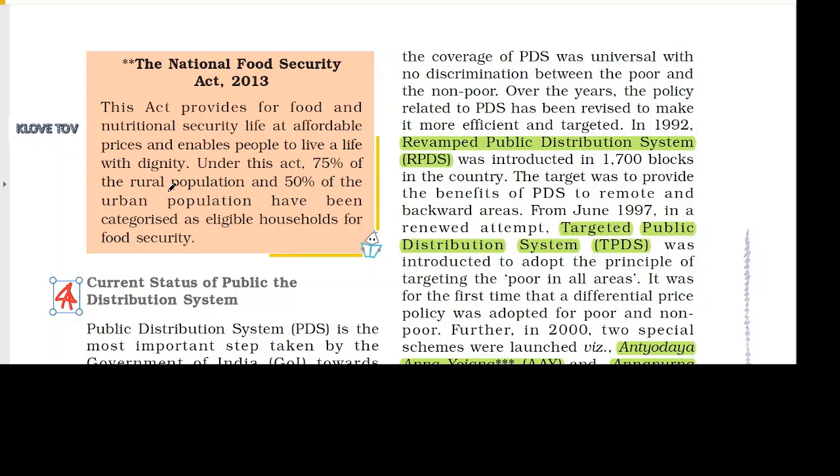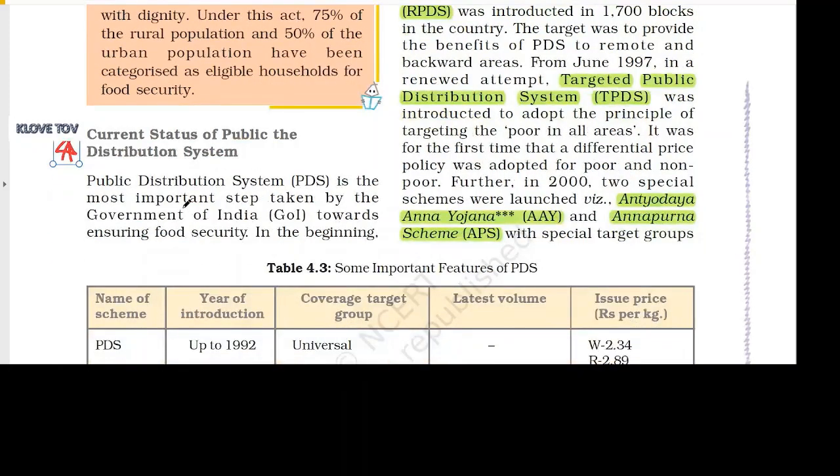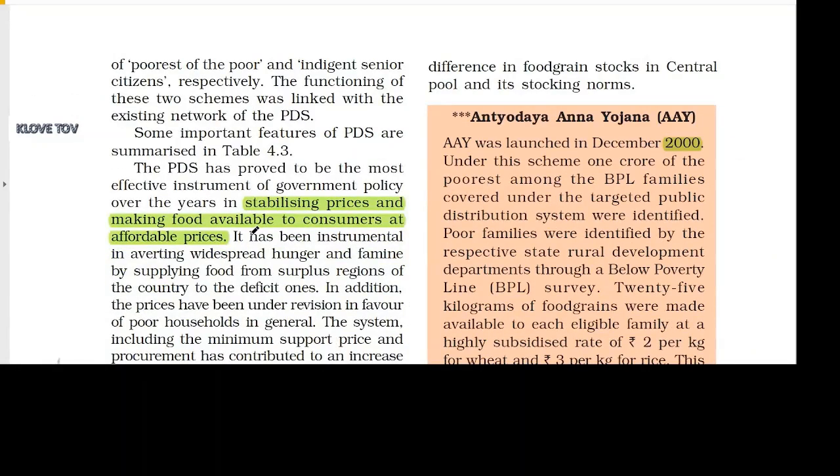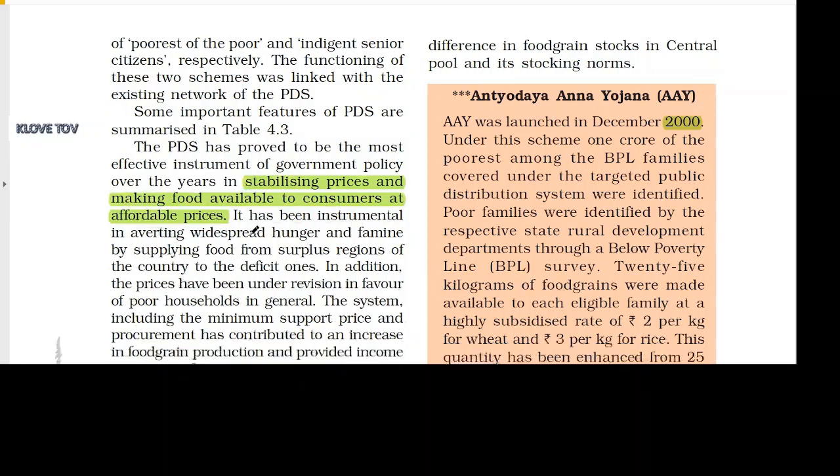From June 1997, in a renewed attempt, the targeted public distribution system, TPDS, was introduced to adopt the principle of targeting the poor in all areas. It was for the first time that a differential price policy was adopted for poor and non-poor. Further, in 2000, two special schemes were launched, Antyodaya Anna Yojana, AAY, and Annapurna Scheme, APS, with special target groups of the poorest of the poor and indigent senior citizens, respectively. The functioning of these two schemes was linked with the existing network of the PDS. Some important features of PDS are summarized in Table 4.3.